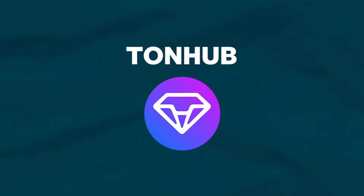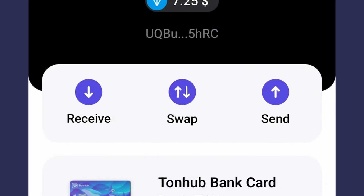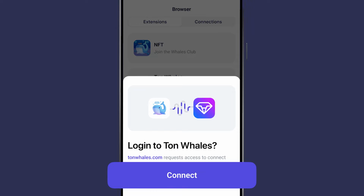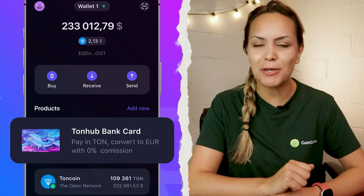If you're in need of a TON mobile wallet, Tonhub is worth considering. It's available for both Android and iOS users and has been downloaded over 1 million times. Similar to the other wallets, Tonhub allows you to make swaps, stake, and interact with dApps directly from the app thanks to its integrations. What's more, they're currently working on a crypto bank card that will make payments from your wallet even easier.